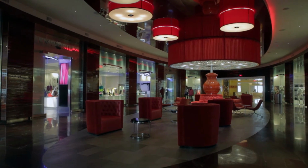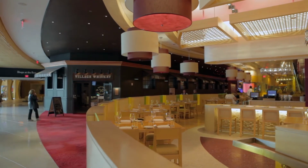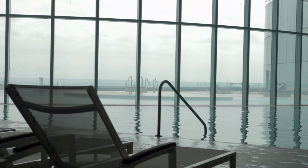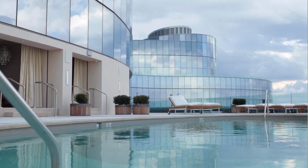It's unusual to have any project that's got 13 restaurants, a 5,000 seat arena, a world-class spa, 7 different pools, pools that are 24/7 operation, that are indoor-outdoor pools where you can actually swim 24 hours a day, 7 days a week, 365 days a year, which creates a lot of challenges.